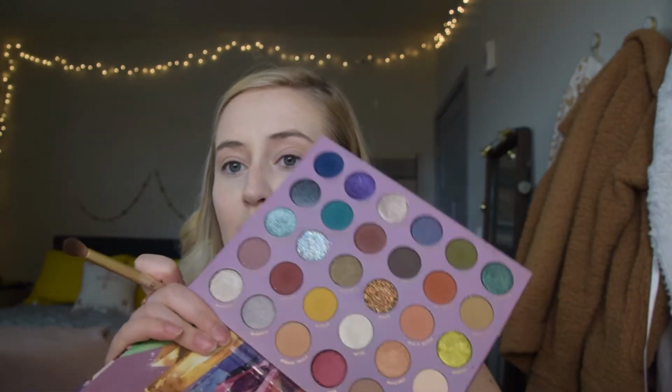Okay, we're gonna hop into eyes now. I have a few new products that we're gonna try, but first I'm gonna start by priming with the MAC Painterly Paint Pot. Nothing new here. And then I'm just gonna pop into this ColourPop So Jaded palette, and I'm just gonna lay a really light transition shade down just to get us started.